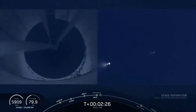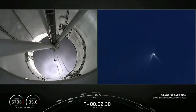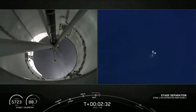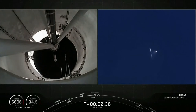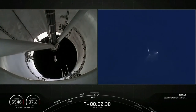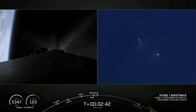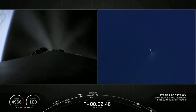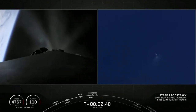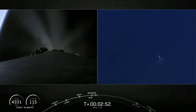Stage separation confirmed. Main engine cutoff. Second staging. Stage one, boost back startup. Fairing separation confirmed. And we just got the audio confirmation that fairing separation has been confirmed.